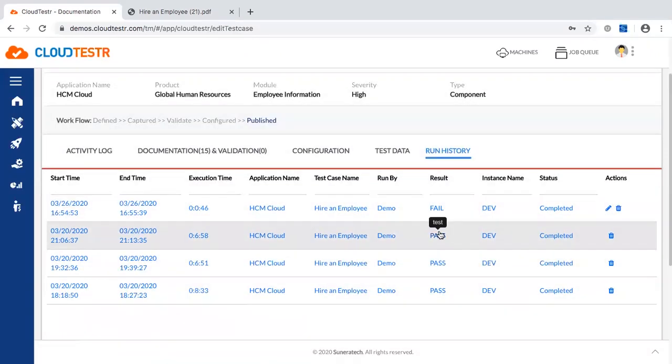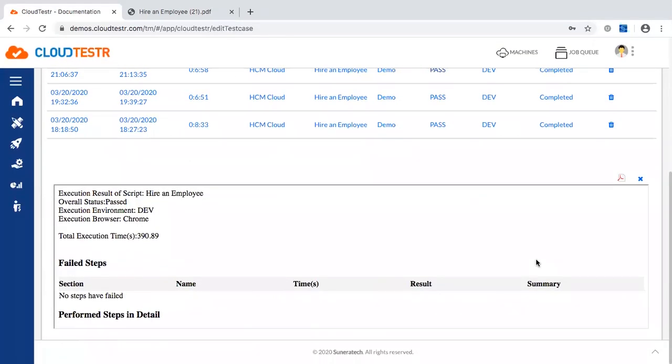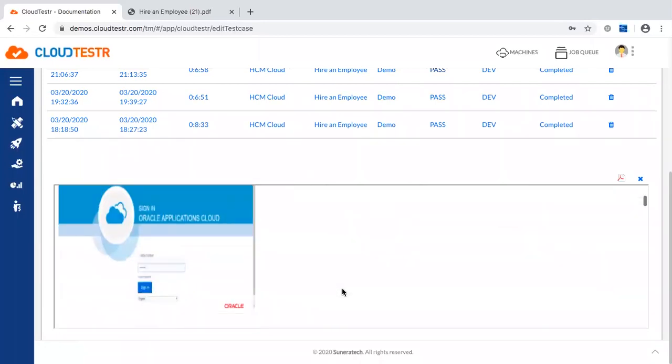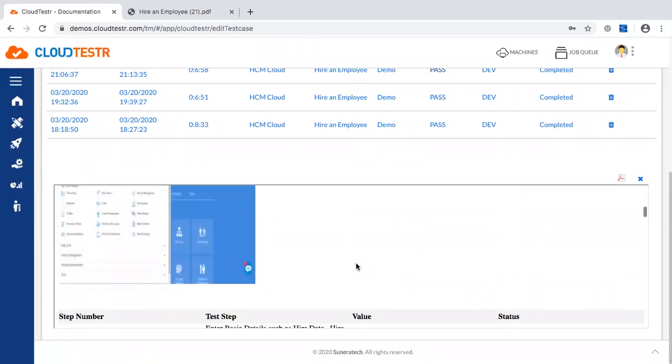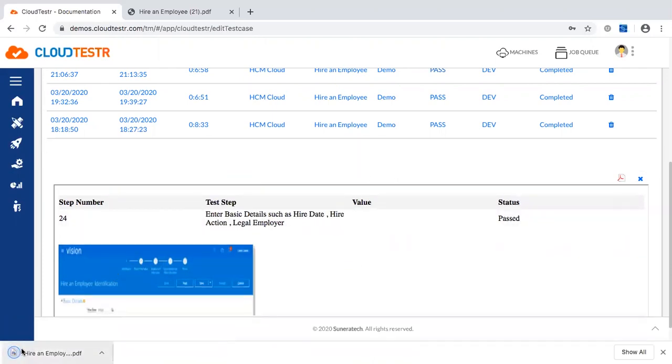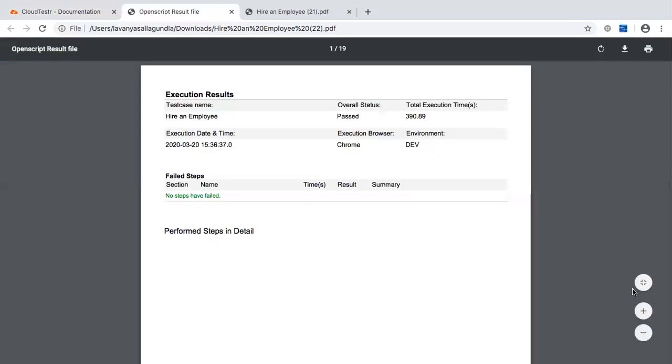The other benefit of taking the screenshots is with the test results. You can get a pretty detailed view of the test results. What is the overall status of the test, where we executed it, how long it took to execute. Then failed steps are shown upfront here with a screenshot, so you don't have to scroll through the whole thing. And then you have, again, detailed screenshots and the steps, whether they passed or failed. Right? So you can even download the results file.